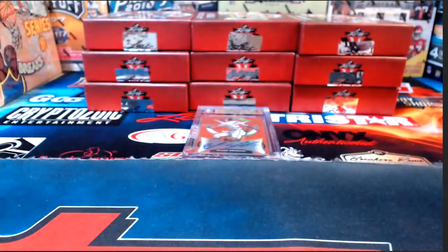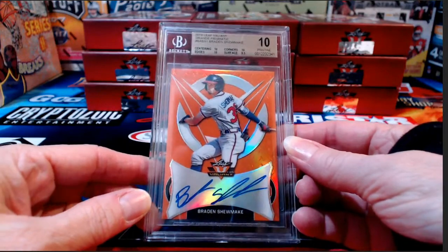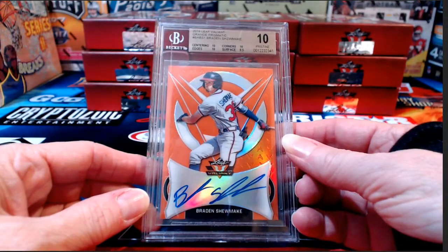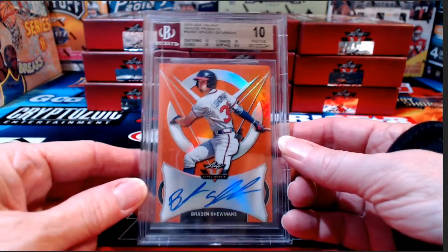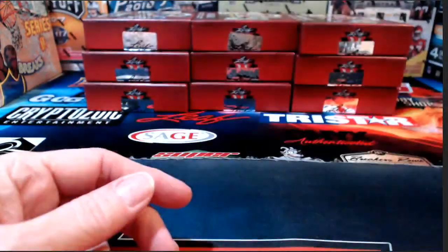Then we have got Riley Green again. Wow. Numbered to 15. So, hello, Detroit Tigers. You're doing really well right now. Then, our graded hit, it's going to the Atlanta Braves, Braden Schumacher. And it is also a perfect 10 grade, an autograph grade of 10. And numbered to 35, Braden Schumacher for the Atlanta Braves.